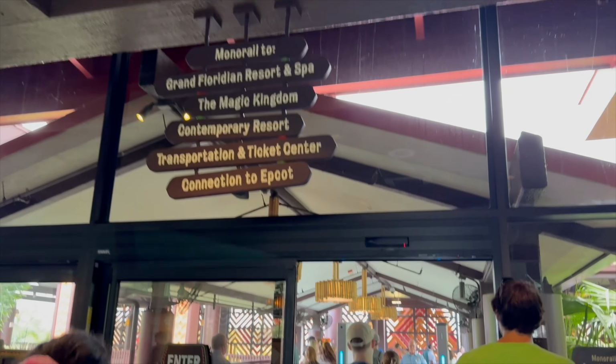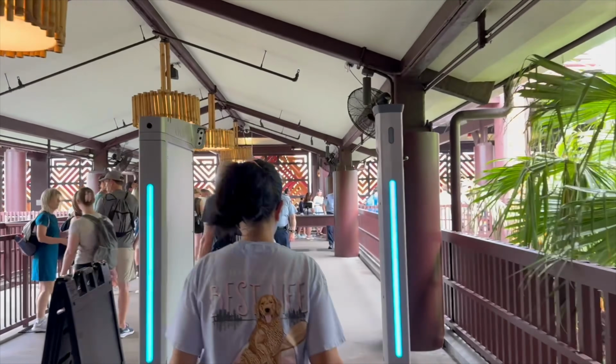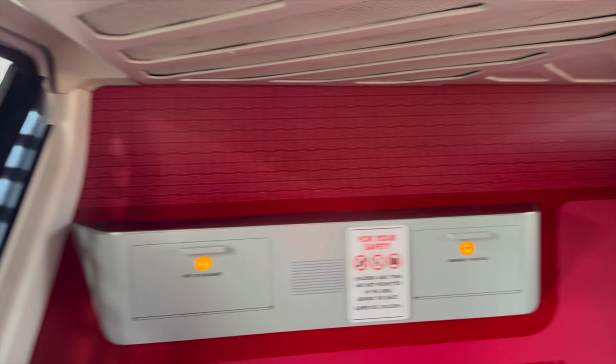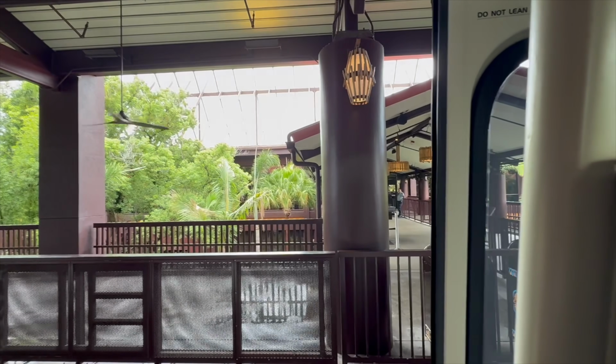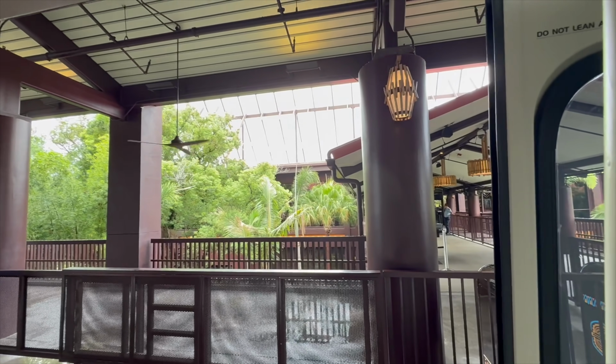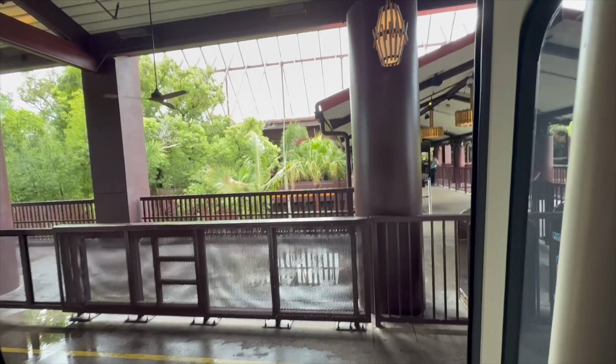All right, now we head out the doors through the security check of the monorail, and then to Magic Kingdom. So, monorail red, about to leave the Polynesian. It is about 88 degrees and about 67% humidity today. Plus it rained earlier, so it's a little muggy out. All right, we are in Magic Kingdom. It's actually sprinkling just a little bit.